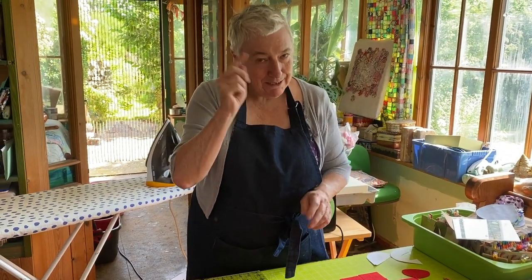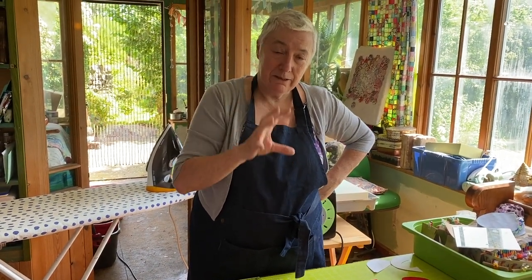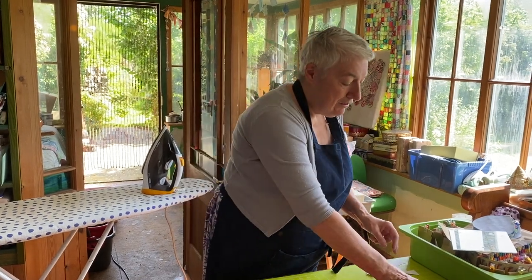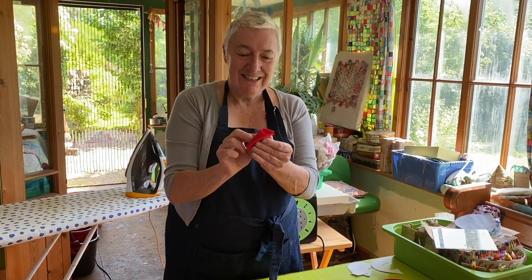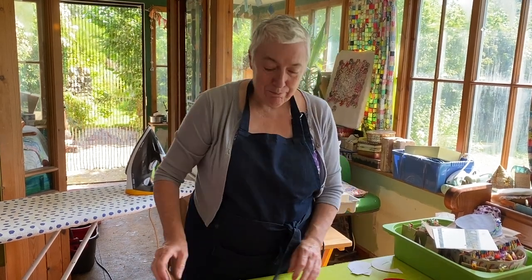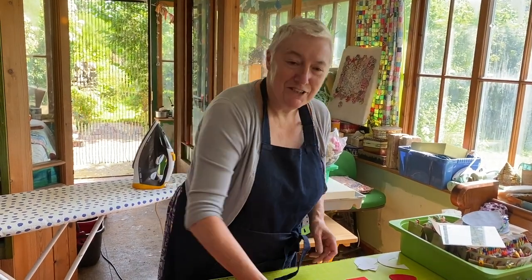Now, the pattern pieces are going to be in the little booklet that you get, but you can design your own wing pattern from your piece of wing felt. It's big enough to do whatever you want. So that's wings and beaks I'm on now, while Anna's on ribbon.